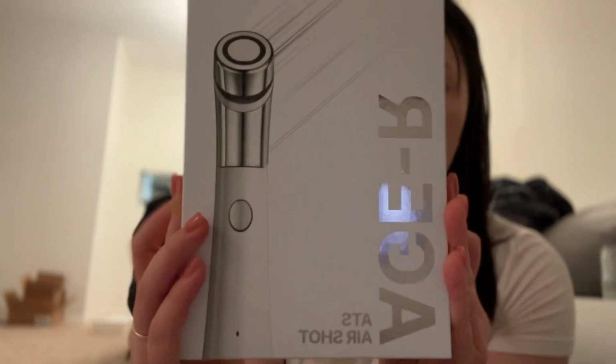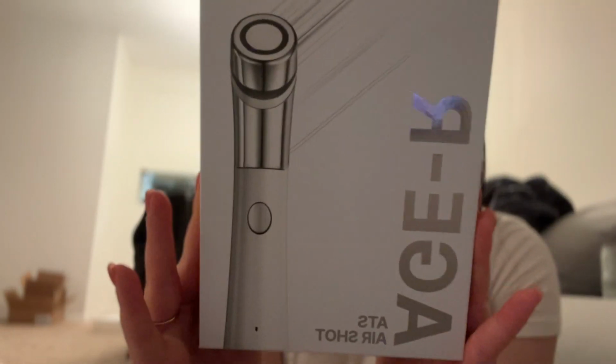Okay, so the second device, or the last two devices, I'm pretty damn excited about. This is the Age R ATS AirShot. And it looks like this. Essentially what this device does is it gently shocks your face, but in a way where it mimics microneedling.